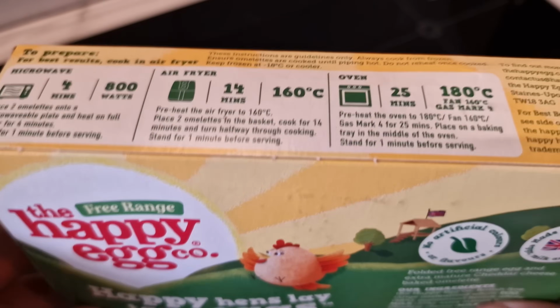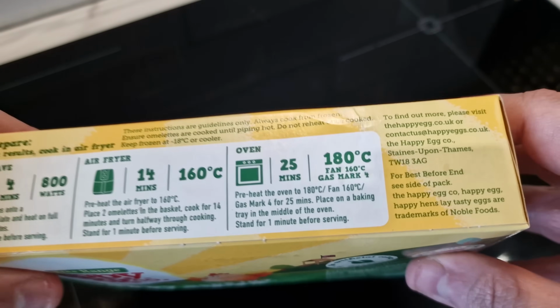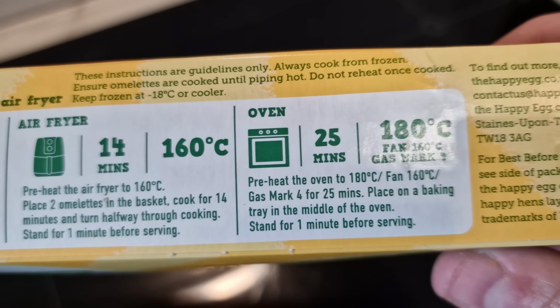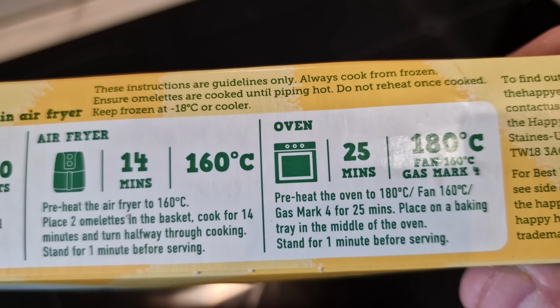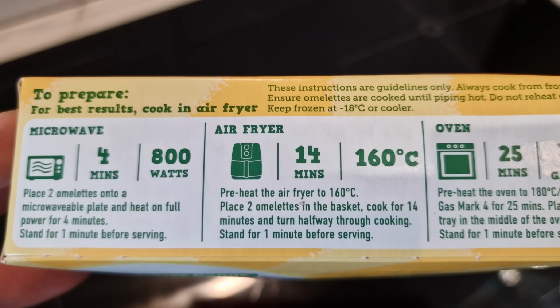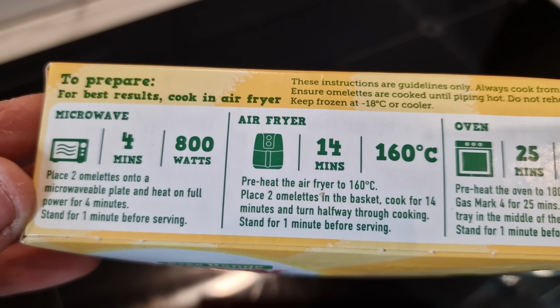How do we cook this thing then? Let's have a look. And it does say, these instructions are guidelines only. Always cook from frozen. Ensure omelettes are cooked until piping hot. Do not reheat. To prepare for best results, cook in the air fryer. But you can microwave for 4 minutes.